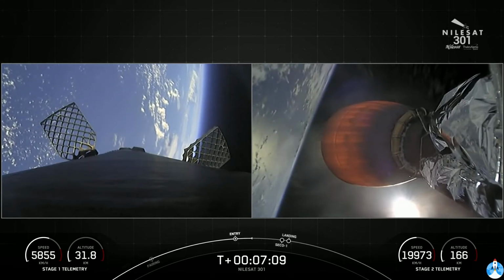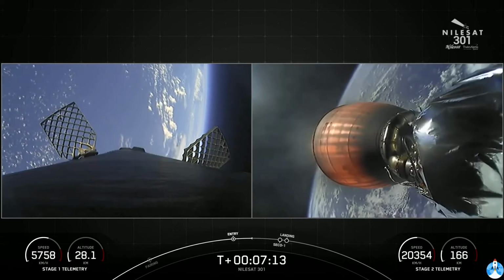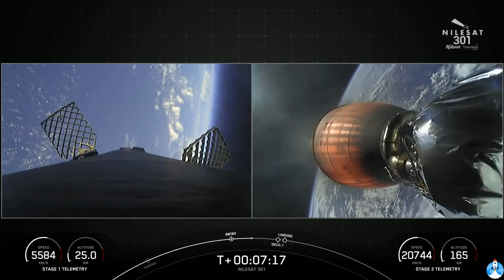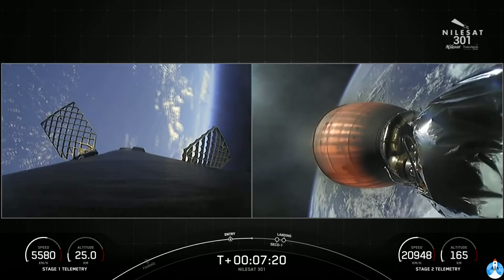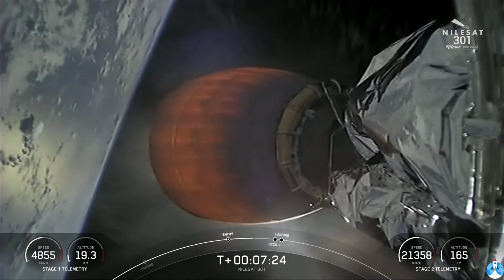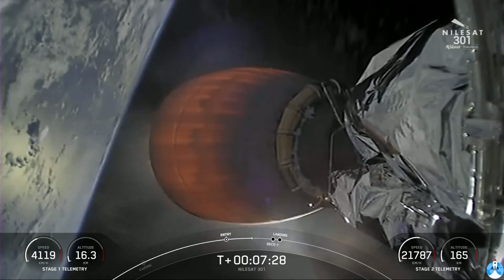So we did have a successful entry burn. The first stage has Stage 1 more AFTS is saved. The landing burn is going to happen in about a minute and 15 seconds. Before we start the landing burn on the first stage, we are going to be listening for a callout for the second stage, which is SECO. That stands for Second Engine Cutoff 1.